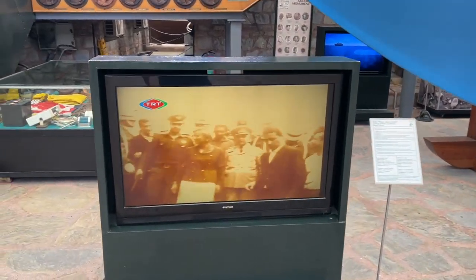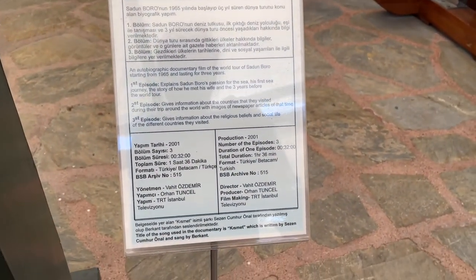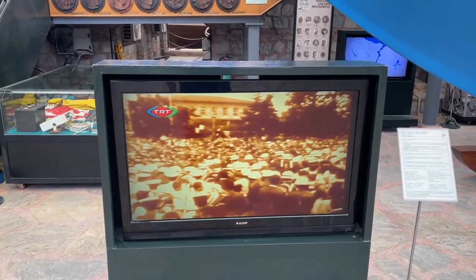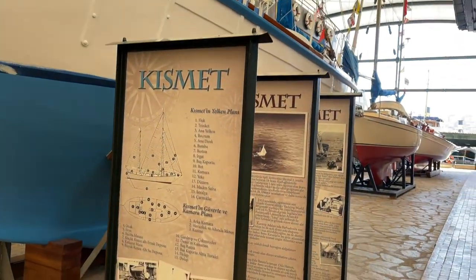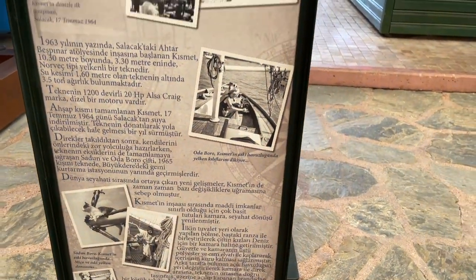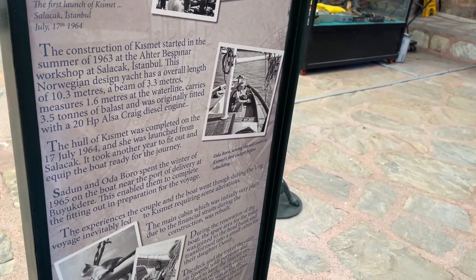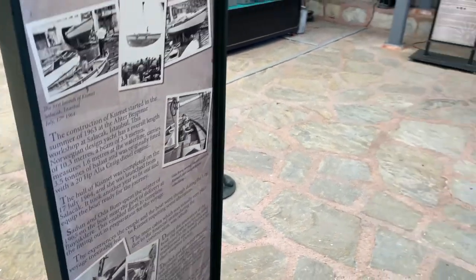This boat was, who is this? This is the Kismet. '63, but where's the English side of this? I guess they don't have an English side. The construction of the Kismet started in 1963, blah, blah, blah. The hull of the Kismet was complete in 1964. And it's got a cat. In 1964, they had cats.